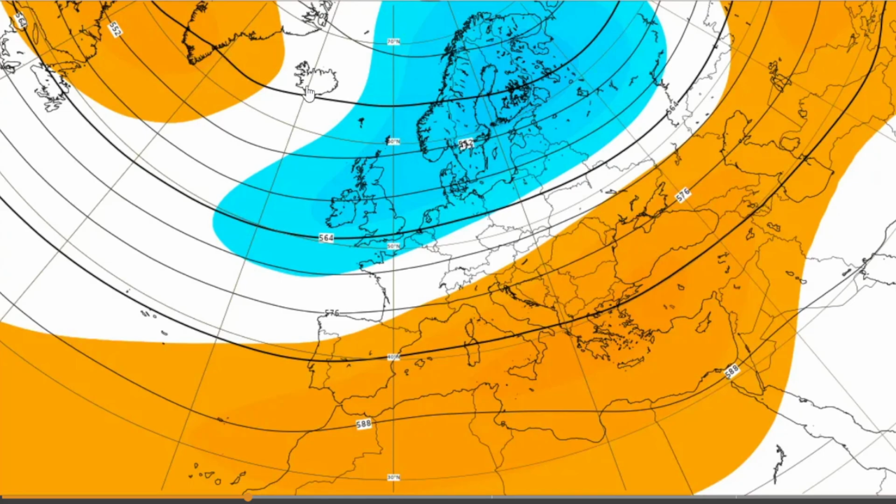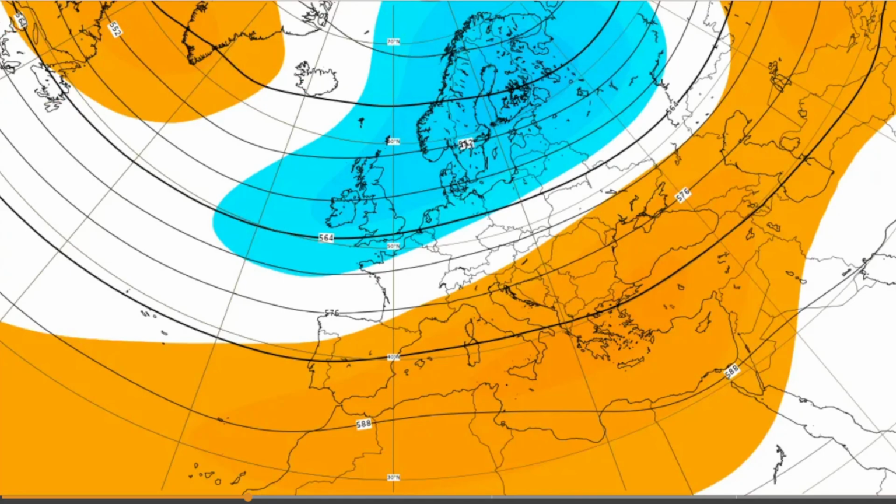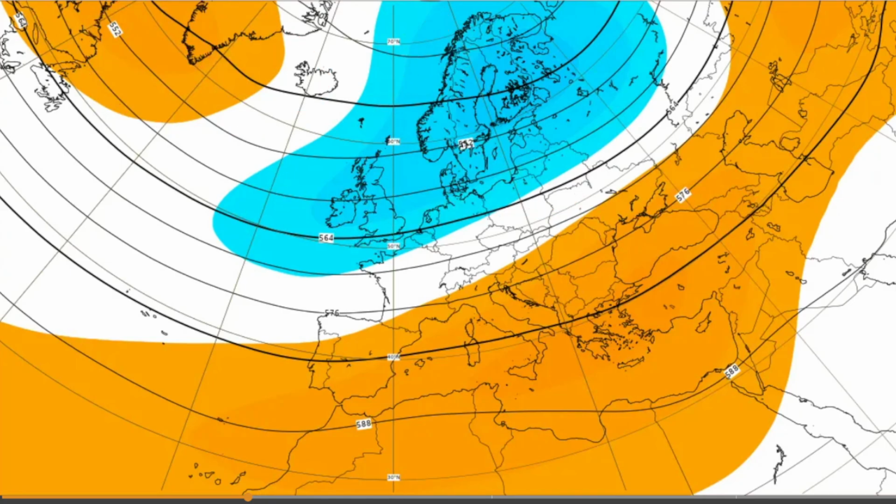That was week 1. Now let's have a look at week 2. Week 2 is the 30th September to the 7th of October, and we're looking like this. High pressure once again, maybe a bit more on the Canadian side of Greenland, but still around Greenland and Iceland. Low pressure dropping in. It looks the same, northerly winds for the UK.